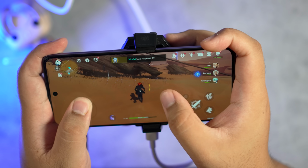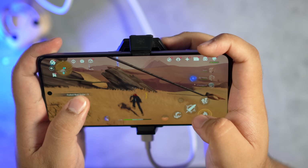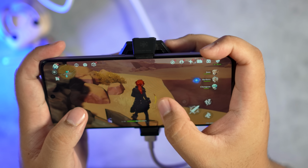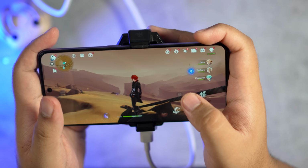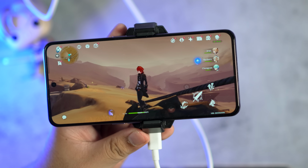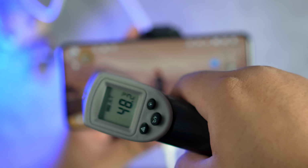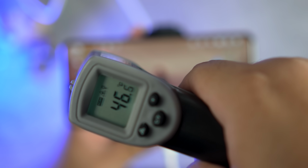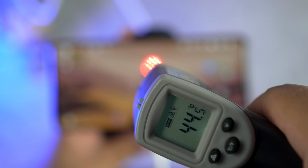But I would like to test it some more kasi 1 week pa nga lang sa akin, and that was just a short gameplay, and naka GT mode ako. So I will try using this na naka-balance mode pagdating sa Genshin Impact, and let's see how it performs sa thermals. But overall, sa other games naman, hindi naman ganun kalala yung init ng phone na to. Talagang sa Genshin Impact lang siya na push ng todo.